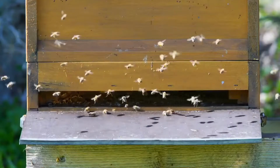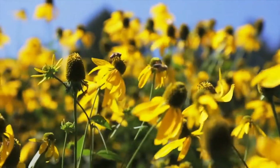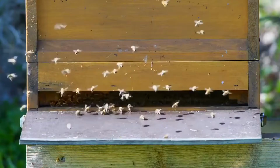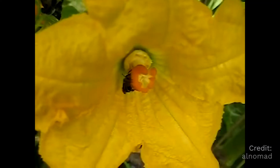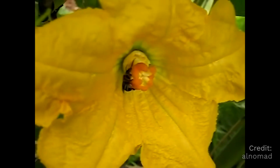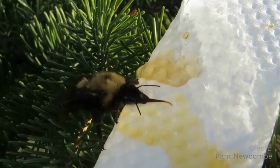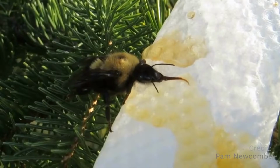If you watch a hive, you'll see bees coming and going. You might know that bees are very busy, flying around from flower to flower, then coming back to the hive. But what are they doing? Watch as a bee lands on a flower. You'll see it has a little tongue. Right there, you see that? Here's another video where you can really see the tongue. This one on a bumblebee.